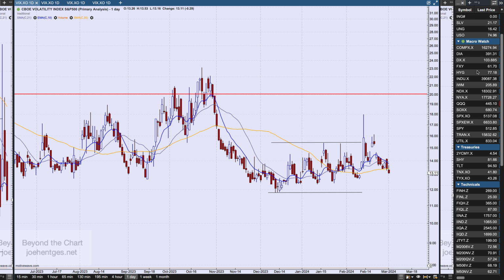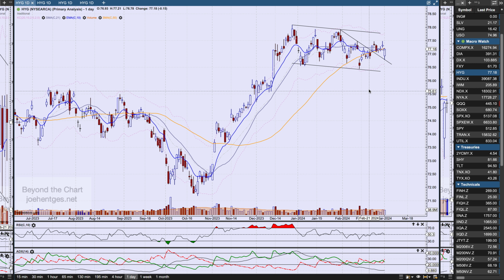Let's take a look at the high yield bond fund. Now, this is giving an interesting picture because look at the pullback that occurred on Friday. It was down 15 cents, but it opened all the way down here and on a low came right down to this trend line that I had drawn several days before this for the members, because we broke out of it here, broke the trend line to the upside on the 22nd, and it kind of just oscillated around a little bit for several days. Then we got this major pullback down here.